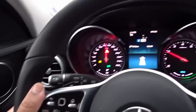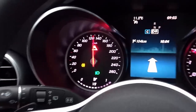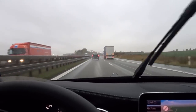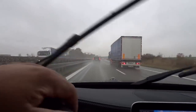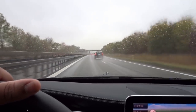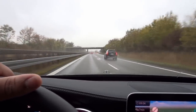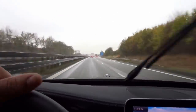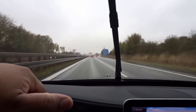Thing that's kind of crazy is there's this light on the dash, that one right there, that shows up when I get too close to a car. But as expected, it's moving out of the way. Now I see this BMW wagon up here.